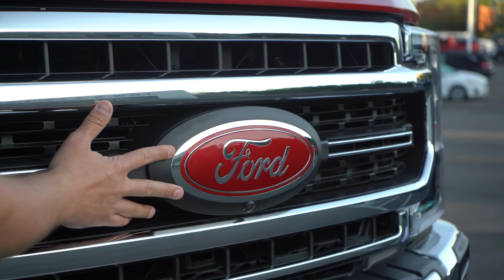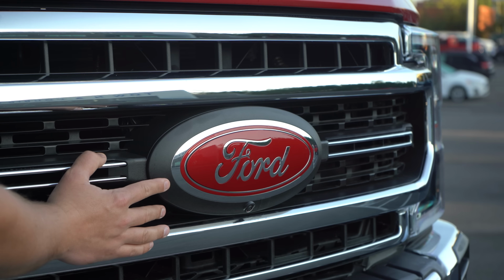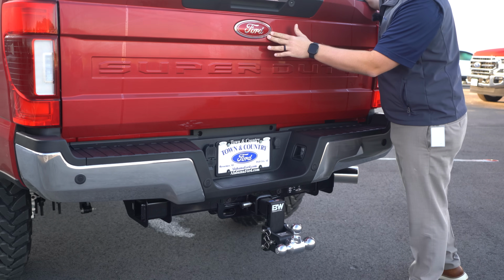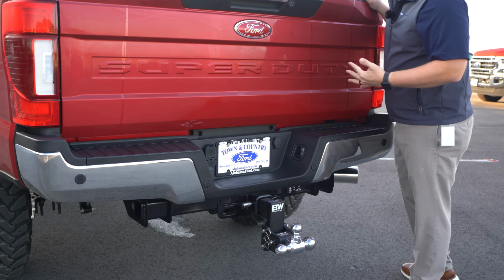So we think it's the perfect amount of red and chrome and getting rid of all of that extra unnecessarily blue. And the same goes for the rear emblem as well. Once again, the rapid red with the chrome overlay. It's a beautiful, beautiful combination.